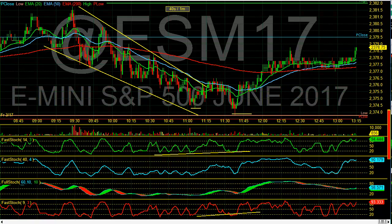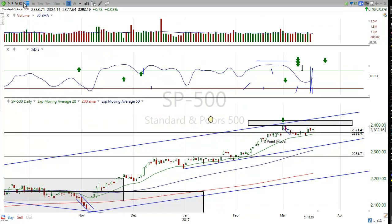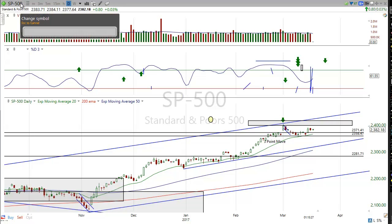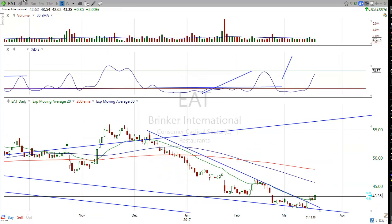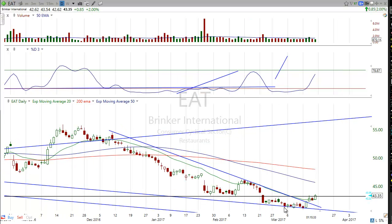All right. So to start off here, we focused on 2 big stocks this week, Brinker and Under Armour. Brinker is the ticker EAT. What we like about this, as you can see, is we came down to this lower trend line.